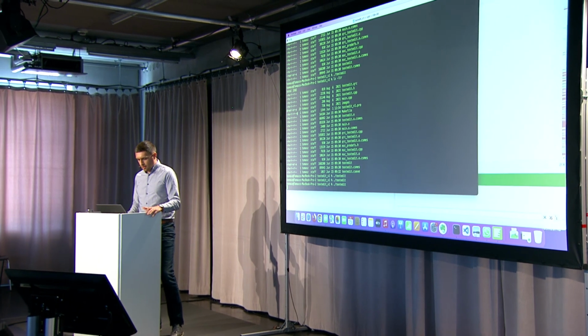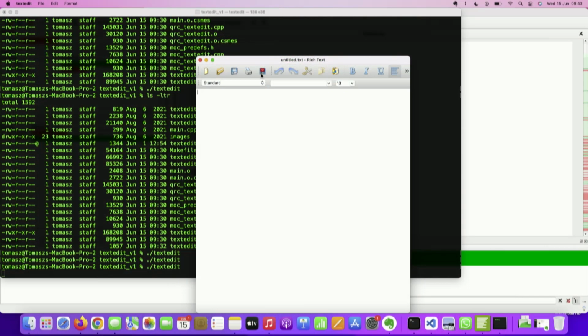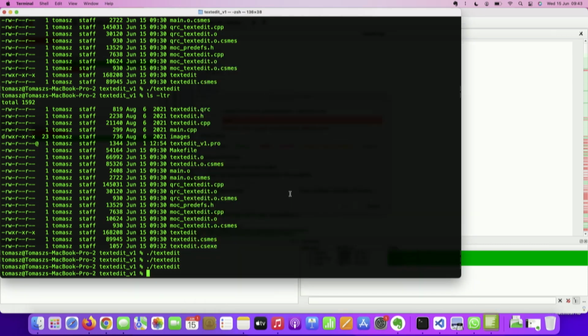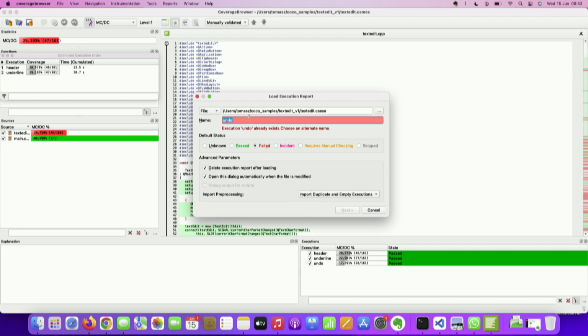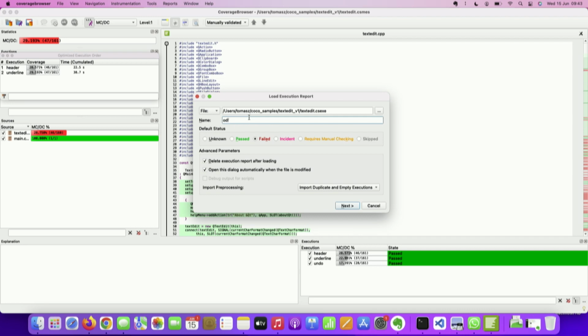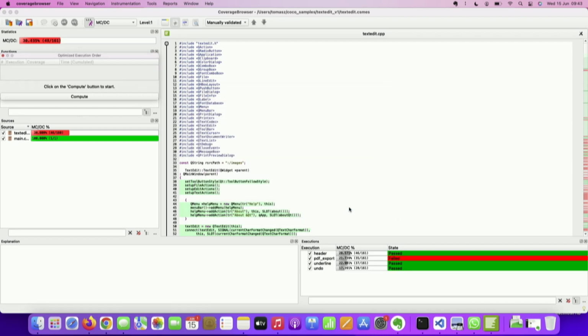Okay, so let's run our text edit application again, and let's say we would like to type some text and export that to PDF. And let's say there was a bug, it didn't work. So this will be our last test case. This one will be failed, and we'll say this was a PDF export, which actually failed. We import and delete that. Now we have 3 passed test cases and 1 failed.